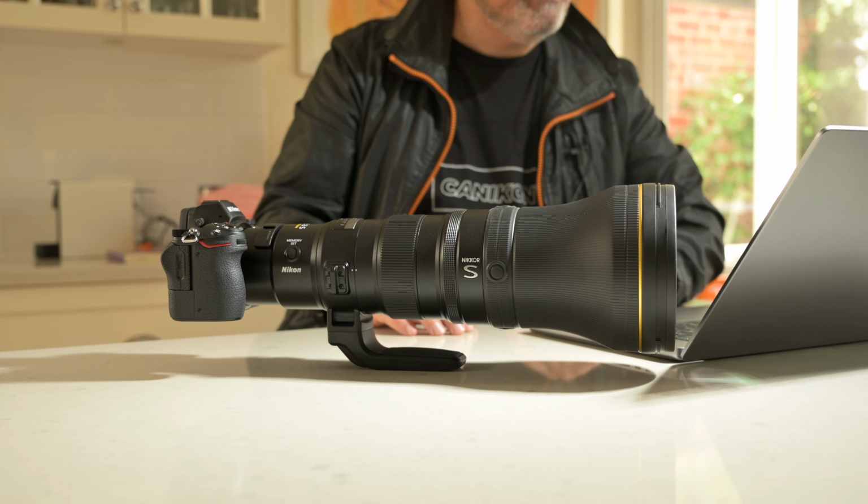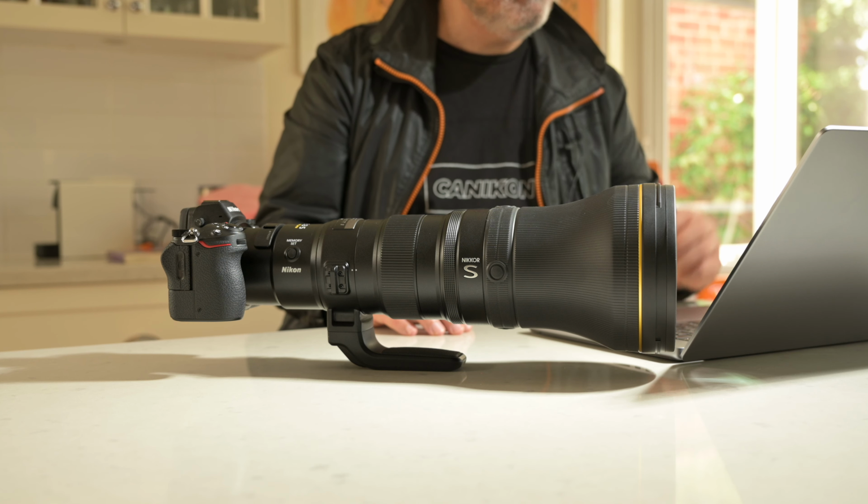But it's the 800 mils in such a light and well-balanced package, which really does sort of boggle your mind. Indeed, at 2.3 kilograms or 5.25 pounds, I think that's a little lens for a lot of lens. Something that I also found very powerful with this lens is the stabilization.